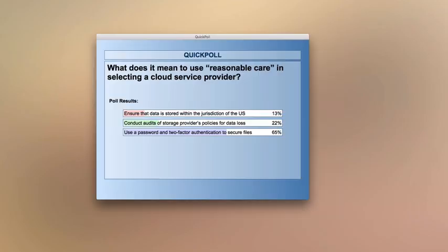Okay, and let's share our results. So 13% said that reasonable care would mean ensuring the data is stored within the U.S. 22% say conduct audits of storage providers' policies for data loss, but then definitely the majority would be 65%, using a password and two-factor authentication to secure files.